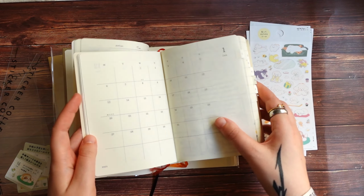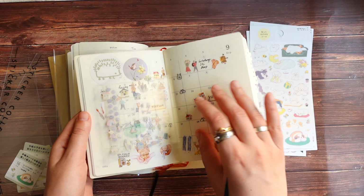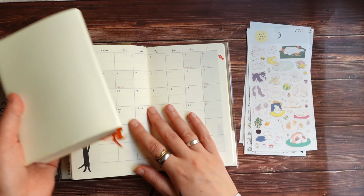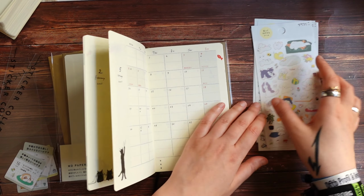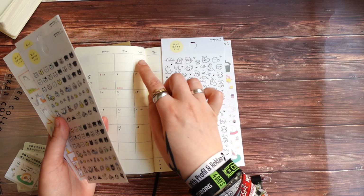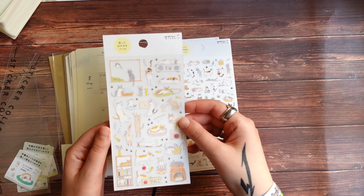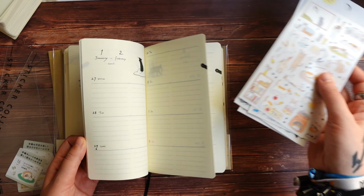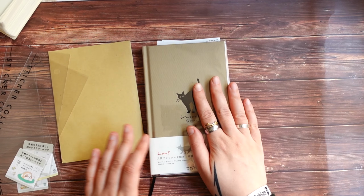That's basically what I am doing also in here, because this one also has this monthly section, and every day I just write down one best moment of the day or something like this. So I'm going to do the same in here in this monthly section, and these small stickers will be really great for decorating, the small cats and dogs. And also I think I will use these bigger cat and dog stickers in here just for decorating some days. So yeah, that's my plan for this little journal.